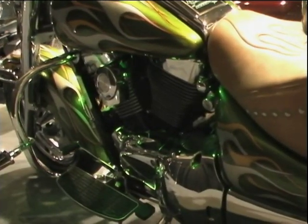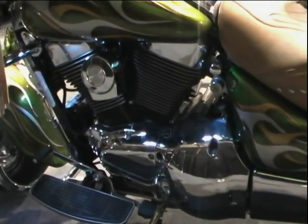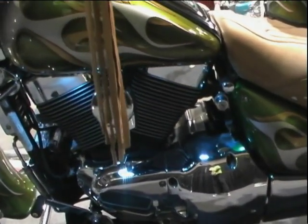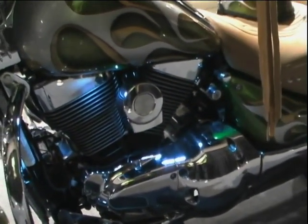So now, what size motor's on this? It's a 1500 LC Intruder. It's a factory motor, stock. We didn't do any changes to the motor. It's got Vance and Hines exhaust on it. That's the only thing. Now, where are some of the places you go with the bike? I know you put it in shows and all. You actually ride this thing.